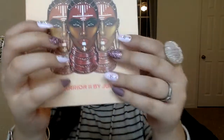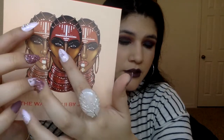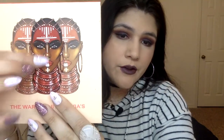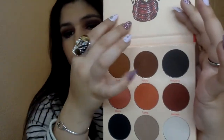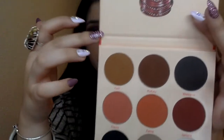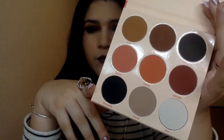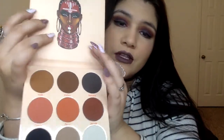Now, the next one is the Warrior 2 palette. It's beautiful. I love the hoop earrings and the makeup on her. I just love how the warrior is represented. She looks very strong, confident. These colors are beautiful. These are all matte. It was their first all matte palette. Their shimmers are astounding, but this one really shows how good these are. And there's another black that they have, but it's a different type of black. It's not the same, like a different hue, maybe. That's really pretty. Overall, it makes a very romantic look. But I really like it a lot.